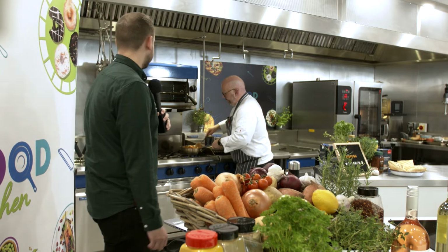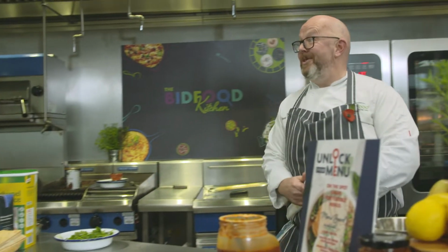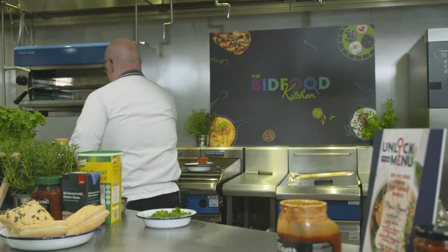We've been asked another question about fish. We've been asked, do we sell fresh fish? Yes, we do. We sell great fresh fish. We have our Rockport fish range, which is fantastic. Fresh fish that you can get.